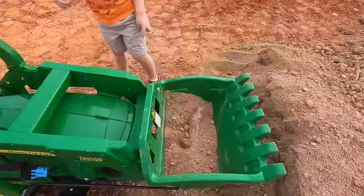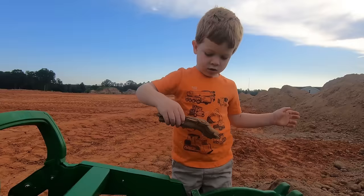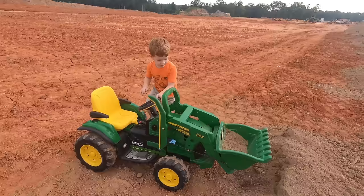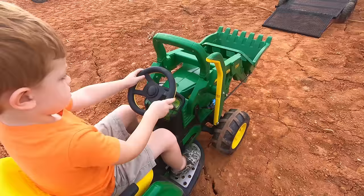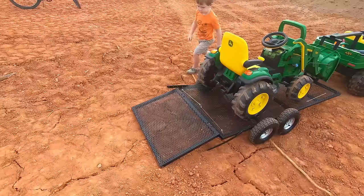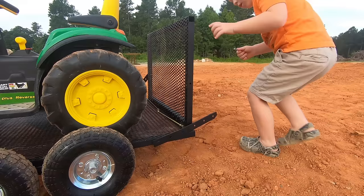Oh, look at all this dirt you have in here. Do you see a rock in there? I'll dump the dirt out first. All right, back up a little bit. All right, now you can dump it. There you go.